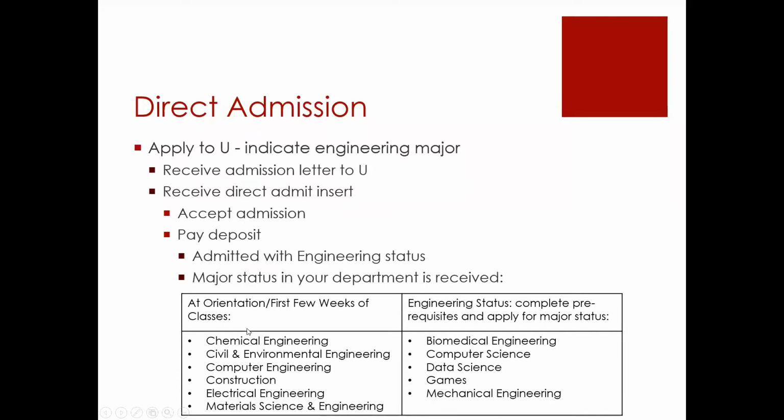What direct admission looks like is very dependent on the major you're looking to pursue. These are the majors that will give you full major status either at orientation or within the first few weeks of classes. So these are the ones where you'll get full major status right away. These majors right here, you do have to complete engineering related coursework, and then later on apply for full major status. So you won't be given full major status right away. You'll be somewhere in between pre-engineering and full major status, and that middle status is that engineering status. So you're still considered a part of the College of Engineering.